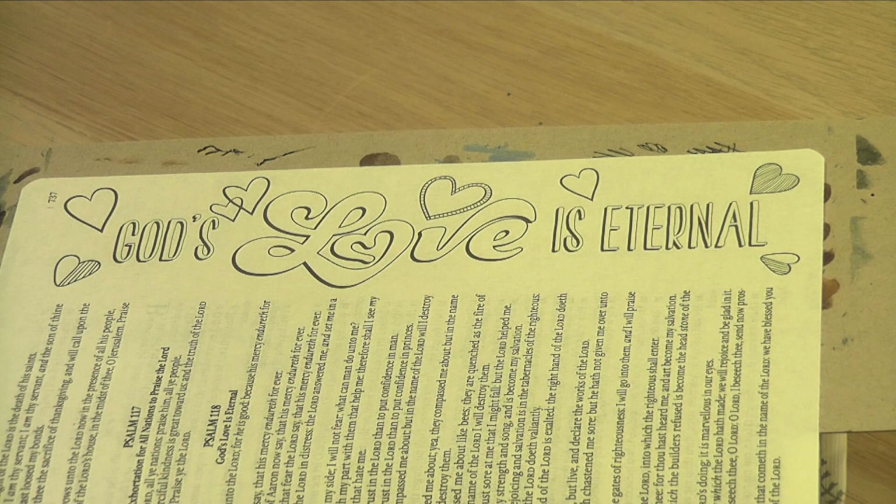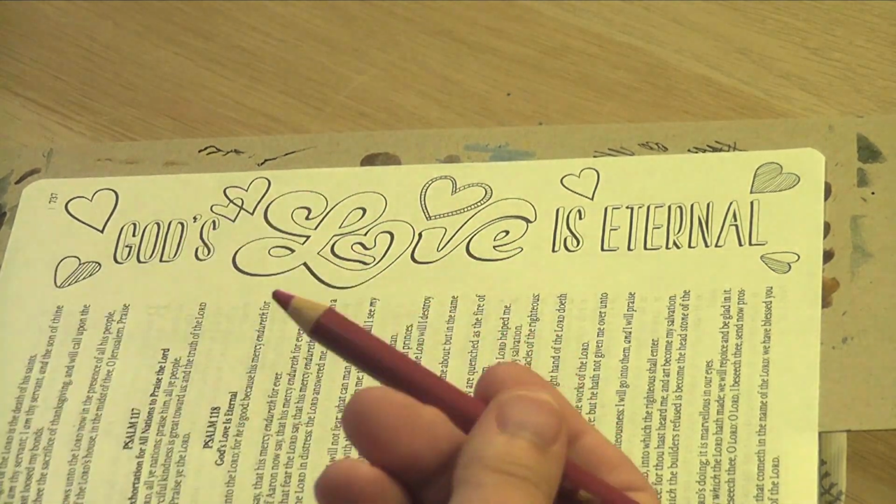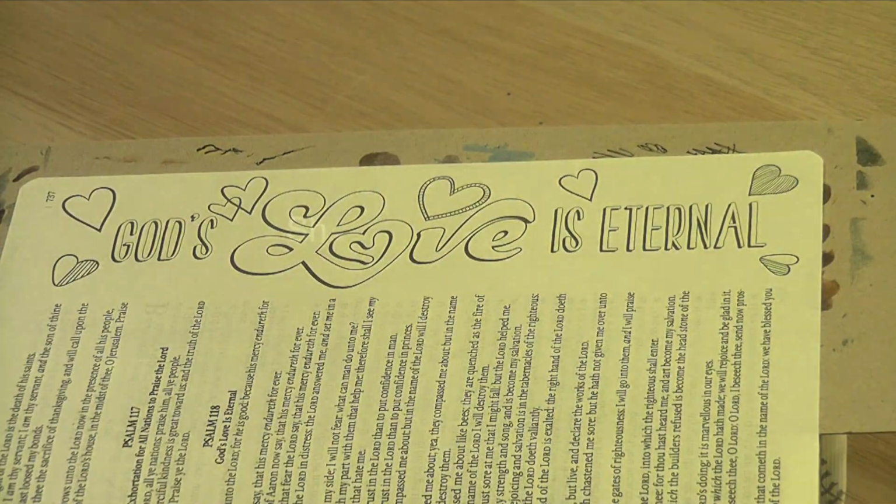One of my tips is to use multiple shades of the same color. What do I mean by that? I just mean I could choose to color in the word love in pink, or I could choose to do pink, a darker pinkish purple, and then a dark purple. And that's going to be creating some dimension.